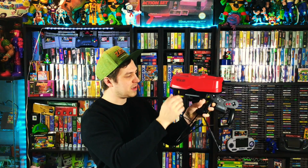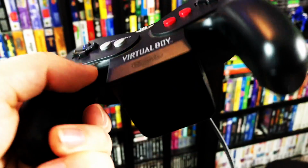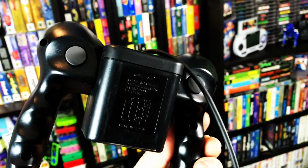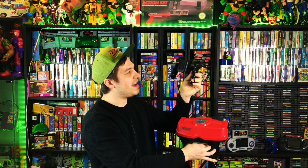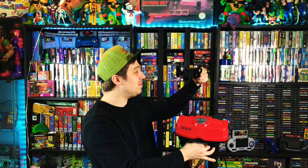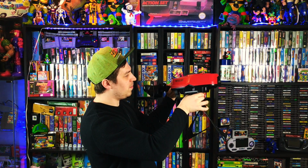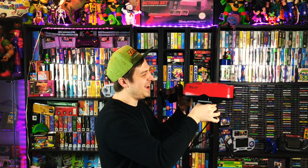The controller hooks up over here, and the controller is kind of weird. It has 2 D-pads. You turn it off and on, and in here is actually where you plug in the batteries. So that takes up 6 AA batteries, and it comes out of the controller into the system. That was kind of a weird thing, kind of like a red flag, kind of like most of these games.